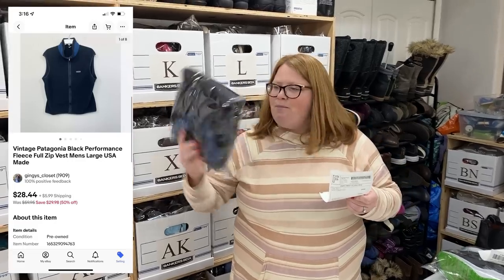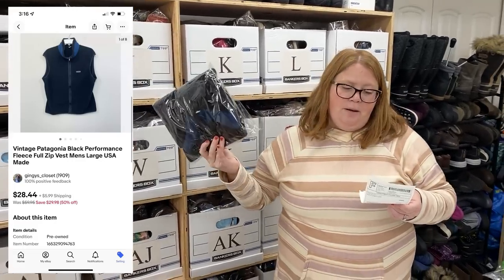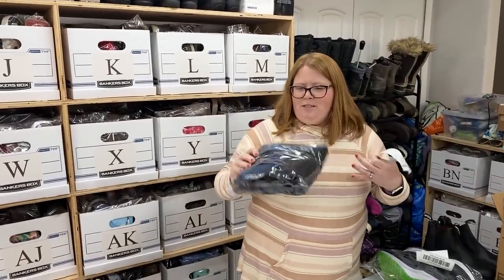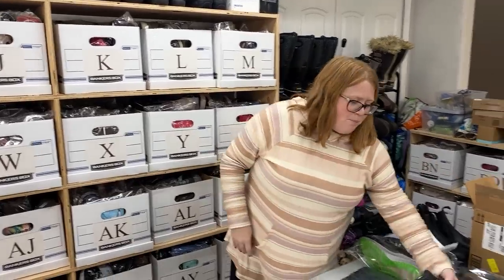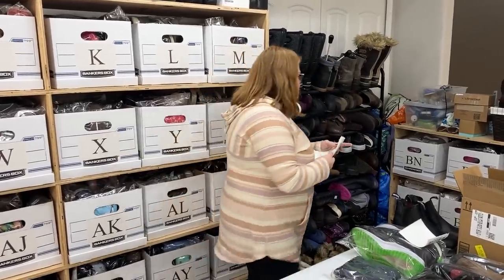Anyways, bought this Patagonia vest. It's like a vintage made in the USA, but it's just plain black. So bought for $10.99, sold for $28.44 plus ship, which isn't great for Patagonia, but it's not in the best of shape. It has typical fleece wash wear and stuff, and being that it's just plain black, it's not too special, you know. Yeah. The printed fleeces are gonna do way better than that. Yeah. All right, BX.